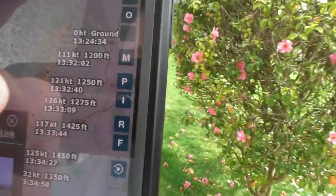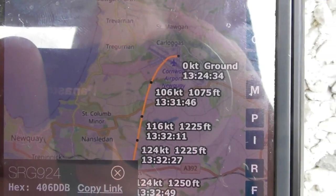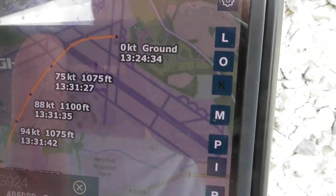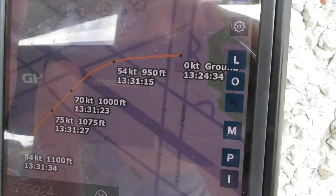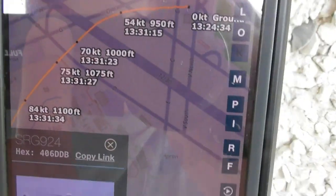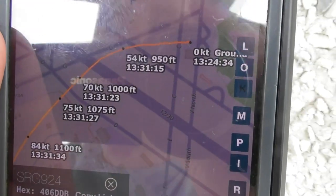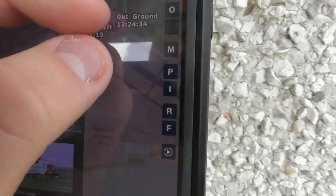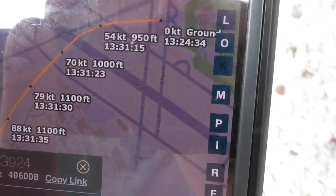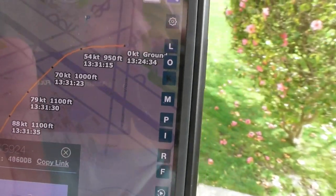So as you can see, he's just taken off at Cornwall Airport Newquay. He was on the ground at Newquay Airport, just over the Bristow building, and literally just took off from there, probably from his home base, just after 1:30.